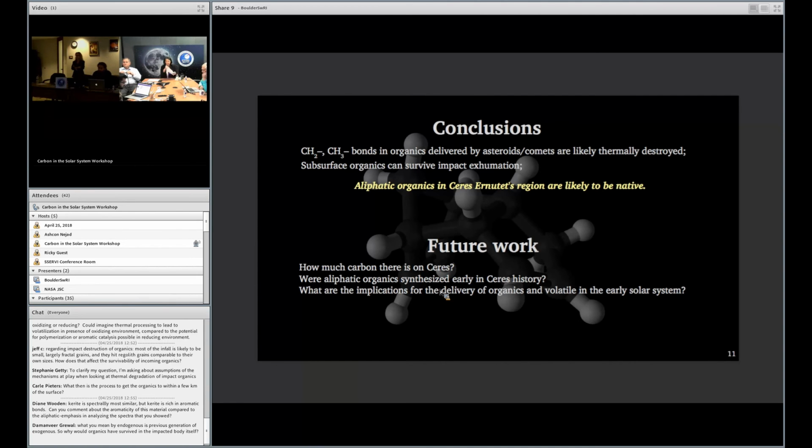And then Stephanie Getty states it is important to consider whether the local environment is oxidizing or reducing. She could imagine thermal processing to lead to volatilization in the presence of an oxidizing environment compared to the potential for polymerization or aromatic catalysts possible in a reducing environment. I probably misread that terribly, but I hope that was okay. I guess it's pertinent to the formation of the organics, perhaps, in which case oxidation states could be important.